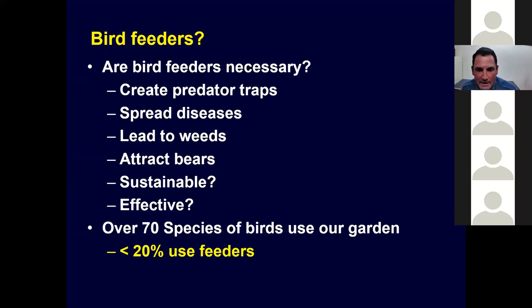We don't use conventional bird feeders. The bird feeders are our plants. Bird feeders are those standing snags and things like that. In most places in the west half of the state, it's bear country, and you shouldn't have bird feeders out. They create predator traps. I'm a huge fan of house cats, and I keep them in my house because I'm also a fan of birds. My neighbors have cats that roam our yard, and by having a bird feeder, you create a trap for cats or other things as well.